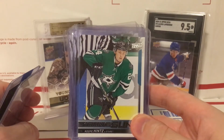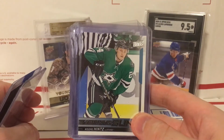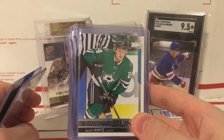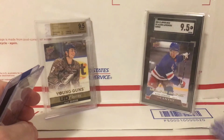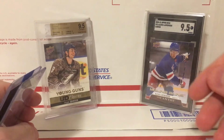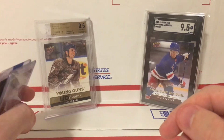So I see a lot of potential with this team, and I think that these Roope Hintz Young Guns, I think 5 9.5s and 2 9s, and I think they're going to look really good in those CSG green holders. I think they're just going to look very aesthetically appealing. So I hope that demands more on the secondary market as well.